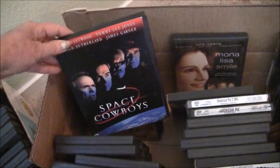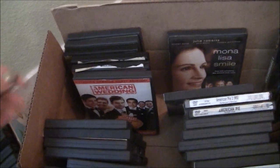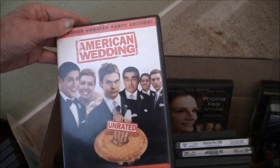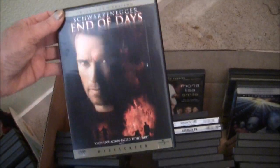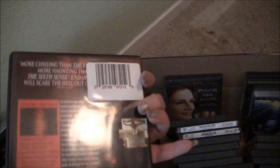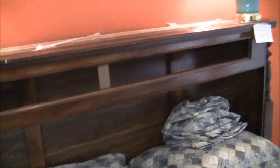Master and Commander, gorgeous movie. Space Cowboys. Hidalgo, Viggo Mortensen. American Wedding. He's a good actor. End of Days, Schwarzenegger. How did he become such a huge actor? How did that happen? And tell me what you think about how he really did that. Very good movies. They have had good taste in movies. I don't know if these people are still alive or not. Anyway, I think that's about it, unless I can find something else in the front.